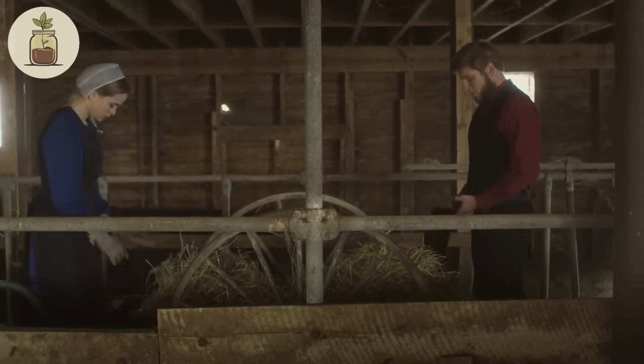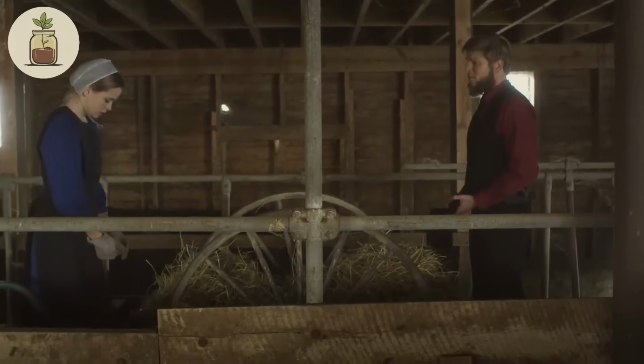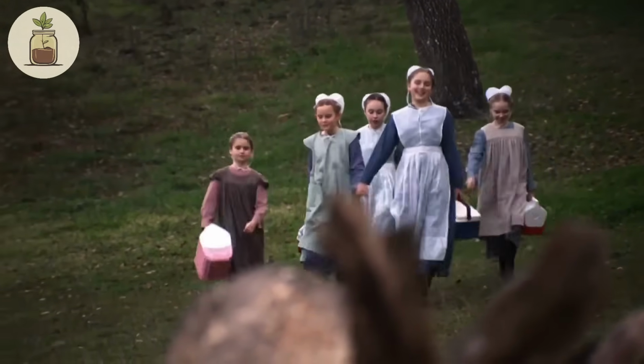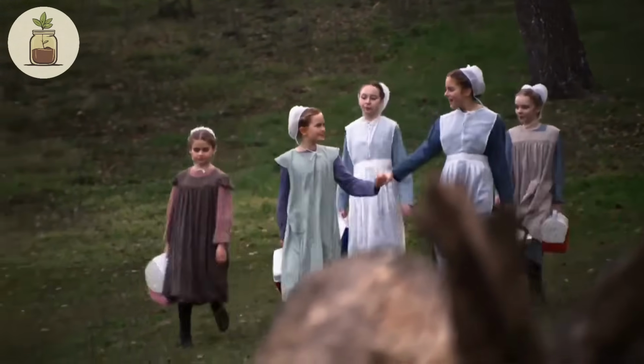I often joke with my friends that I should install a hand pump in my kitchen just to remind myself to stay active. At least then, I'd have an excuse for my sore arms.